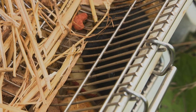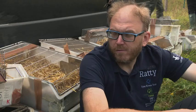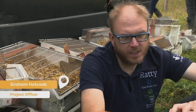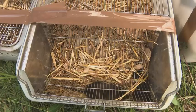These rodents are not just cute faces. Water voles are a key part of the ecosystem. They're a prey source for multiple other animals, but also they create little microhabitats. They change the structure of the riverbanks, creating habitats for loads of other smaller insects and invertebrates.